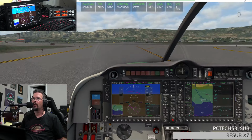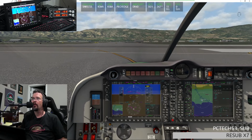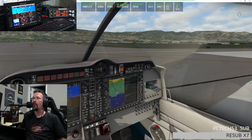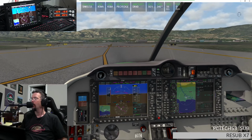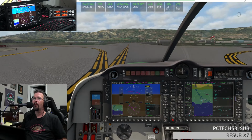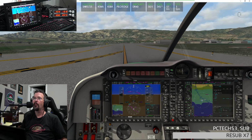Hawthorne Tower, Cessna 733 Bravo Echo, 5 miles south at 2,500. Request northbound mini route. For 733 Bravo Echo, Hawthorne Tower, squawk 6456. Squawk 6456, 733 Bravo Echo.